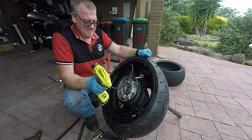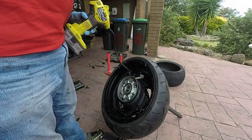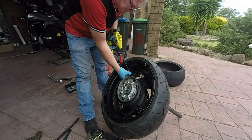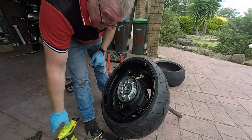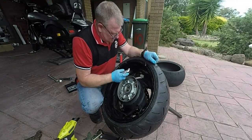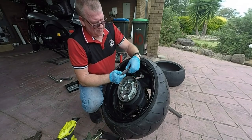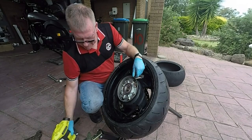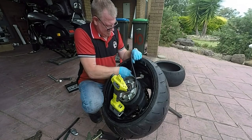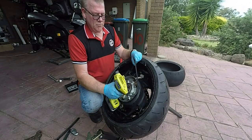Here we go. So that's it blowing up. It pays to have another pressure gauge just to double check. I'll just get the one out of my bike. Digital ones are usually pretty accurate. So, 41.5, I want 42. That says 41.5.